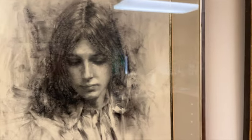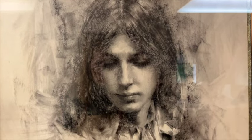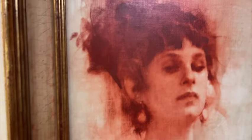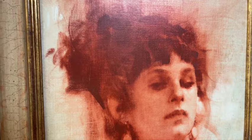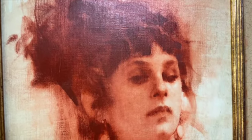Anyways, just right here in a hallway in their house is this incredibly beautiful charcoal drawing. Wow. I mean, really lovely. And then look at this painting. This painting is a model that would pose at the American Academy of Art. Her name was Meg, and she was an actress.